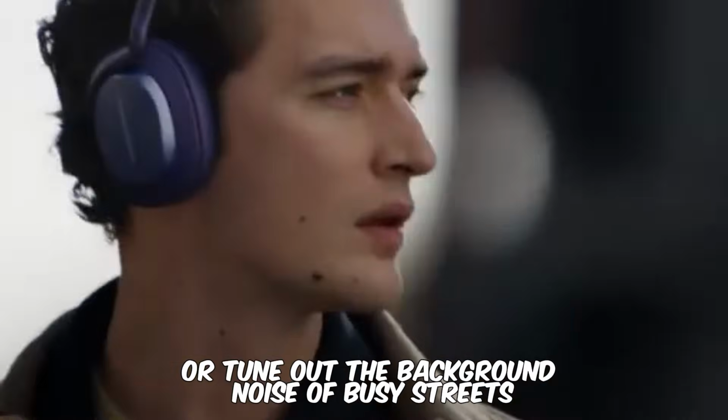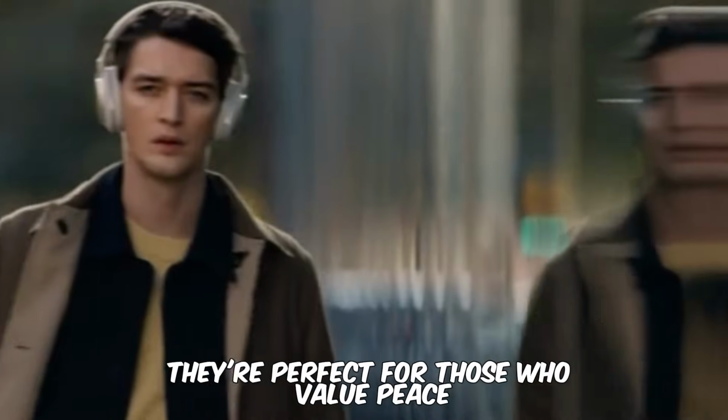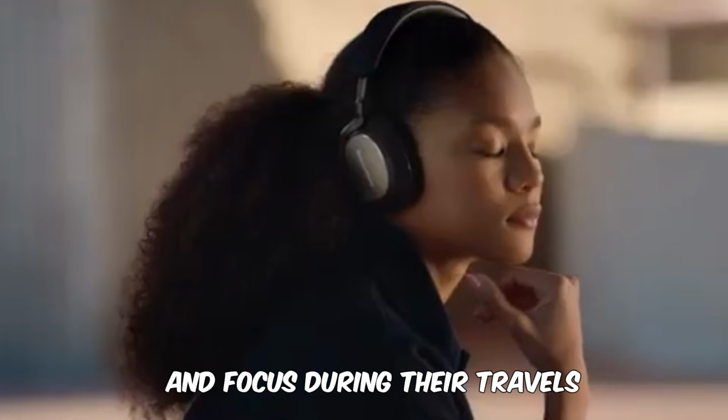Whether you're trying to sleep on a plane or tune out the background noise of busy streets, these headphones ensure that you can enjoy your surroundings without being distracted. They're perfect for those who value peace and focus during their travels.